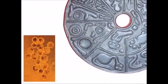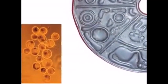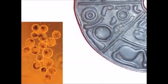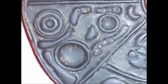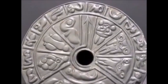But here on the left side you have a microscopic photo from the inside of a lady done by a Swedish photographer, and you can see that the egg without and with spermia looks exactly like the presentation on this genetic disc.